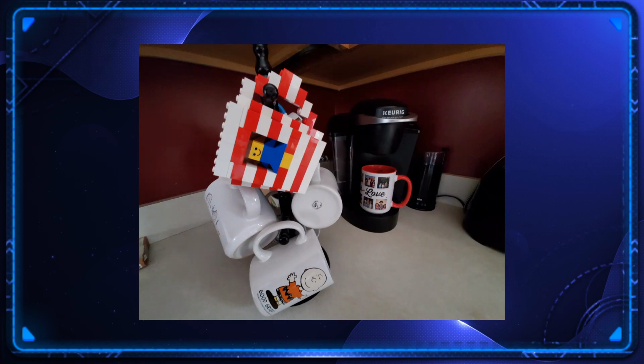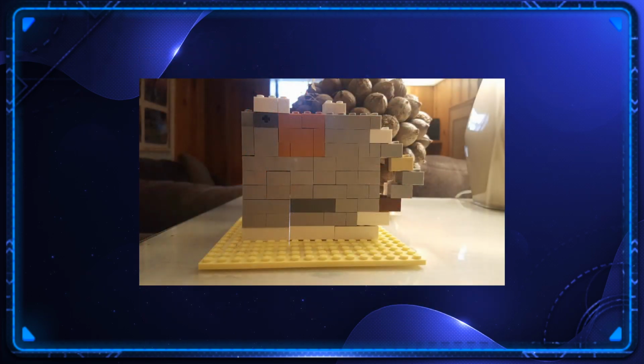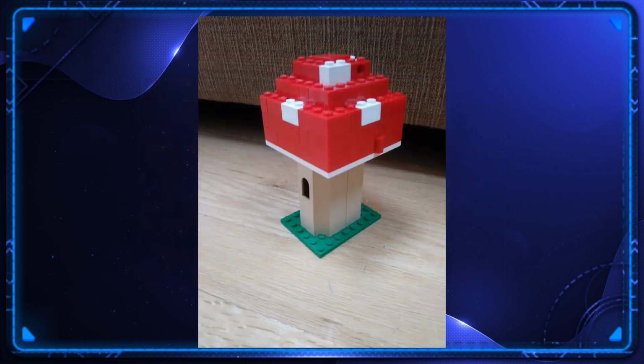So I'm going to go ahead and turn this off real quick. Oh no, our mushroom turned sideways again. Hold on. You guys keep watching these little photos here. I'm just going to fix this. One of these images got messed up.